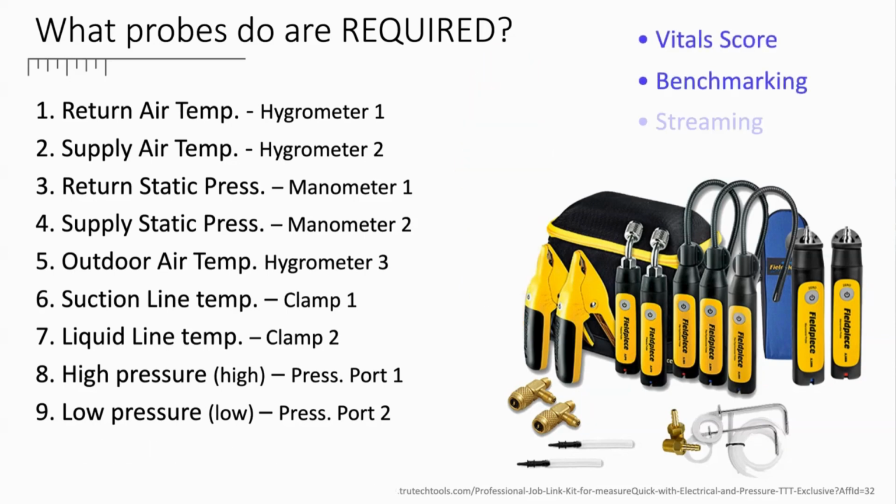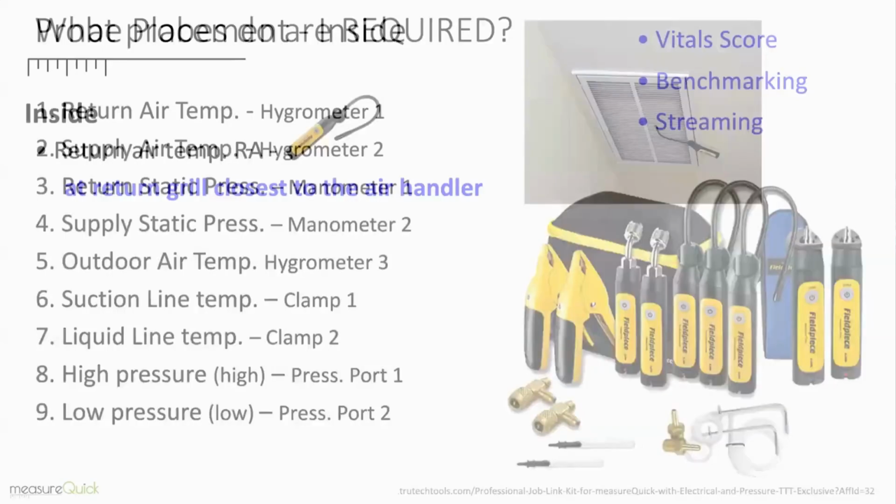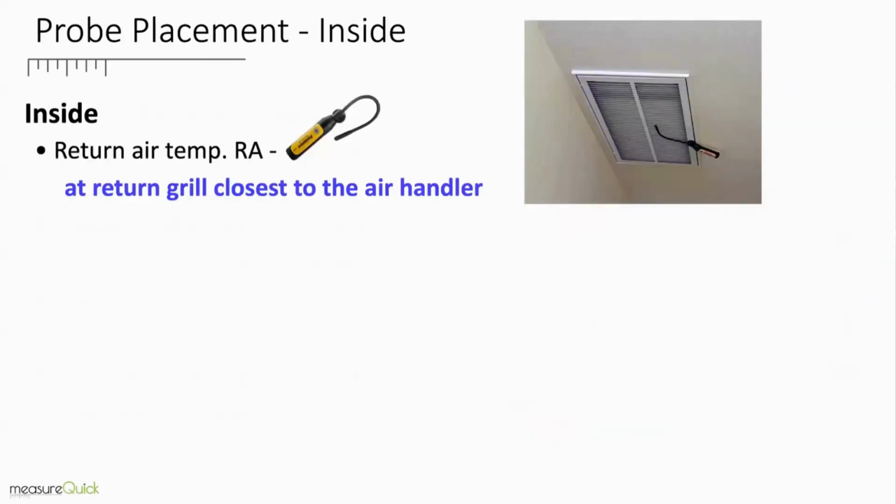And there's a variety of manufacturers. I don't want to just think that I'm only promoting Fieldpiece. So we have Yellow Jacket, and we also have JB's on the market now. They've got some stuff that have little readouts on their gauges. So Testo's been around forever. Yeah, that's right. But real quick, here's what we're doing with these probes.